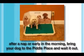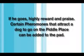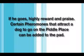If your dog is not a puppy anymore, wait until your dog has to go after a nap or early in the morning, and then bring your dog to the Piddle Place and just wait it out. If your dog goes, reward and praise. Certain pheromones can attract the dog to go on the Piddle Place and can be added to the pad.